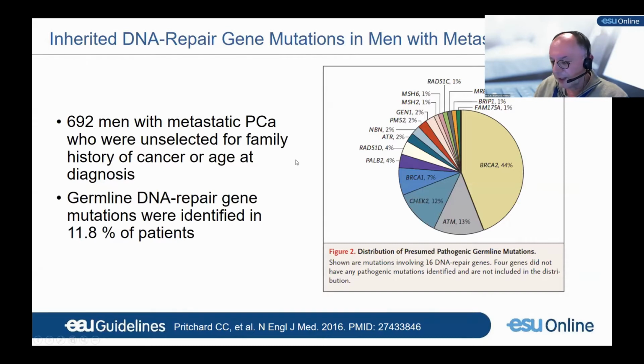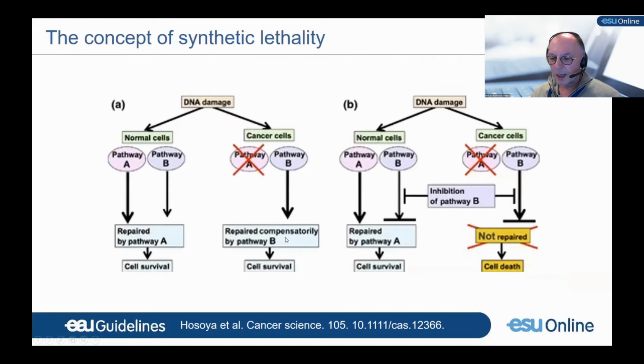So that was the first observation that clearly in metastatic castration-resistant prostate cancer, on autopsy, it was found that many of the metastases would have these mutations. And then very rapidly we had a wealth of papers, like that very important paper by Pritchard, showing that DNA repair alterations can be found in somewhere between 10 and 20% of men with metastatic cancer. So really, that was quite an eye-opening discovery.